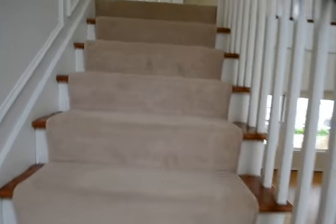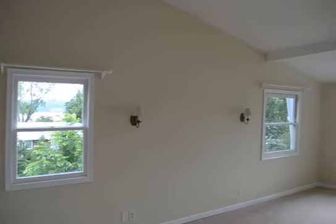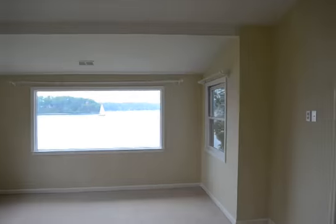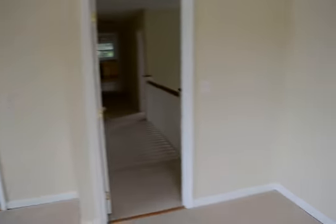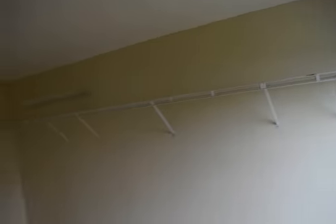Upstairs onto carpet. A few spot stains, very hard to see, but yeah, they're on the hallway carpet there and along. Otherwise, no other staining. The master bedroom, big beautiful room, all freshly painted, with a large walk-in closet.